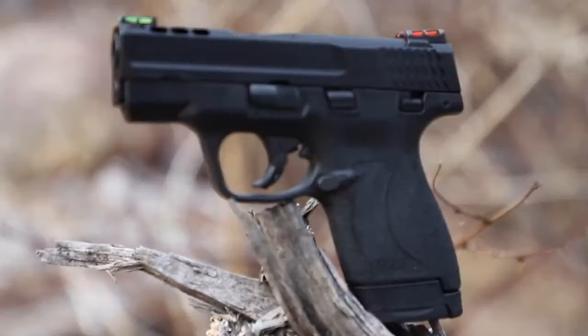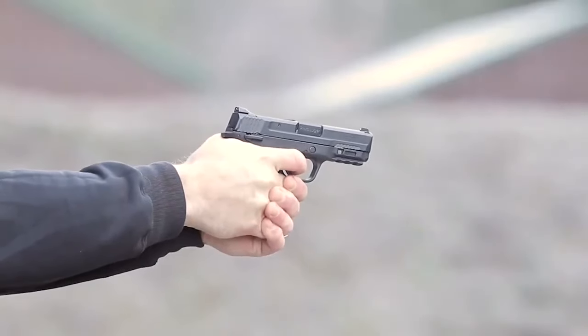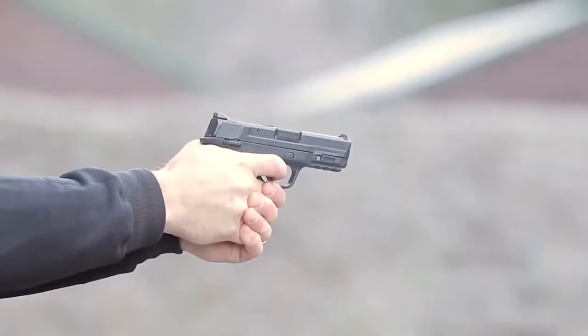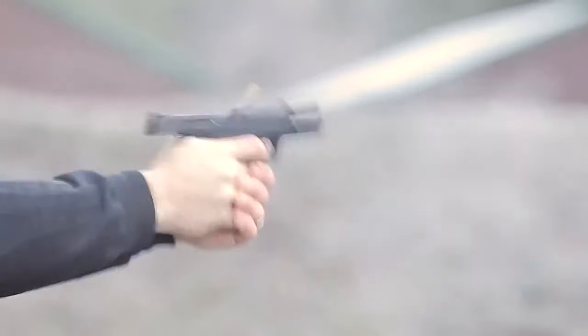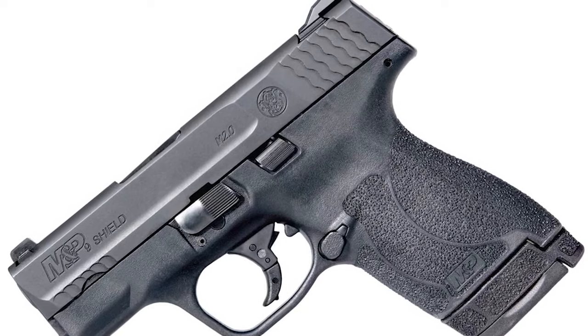New M&P 9 Shield 2.0 pistols come with 2 magazines. These include a small, flush-fit 7-round magazine intended for concealed carrying and minimizing the gun's height, and a taller 8-round magazine with an extended baseplate, providing you space for all of your fingers and letting you get a full grip.